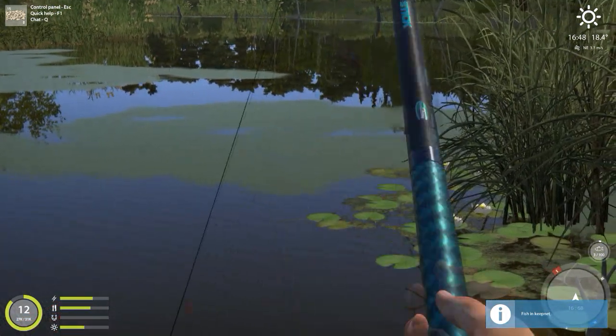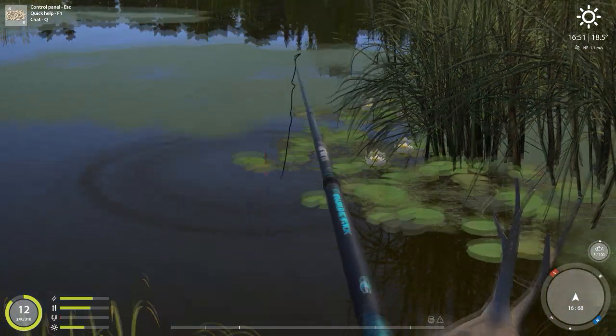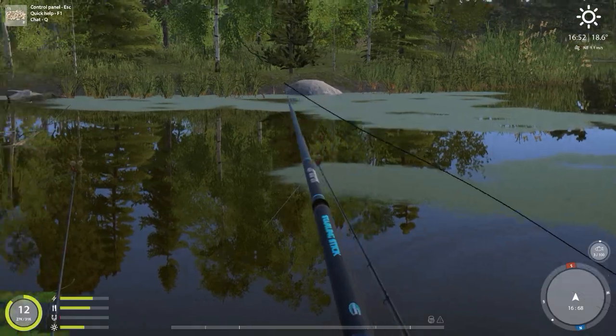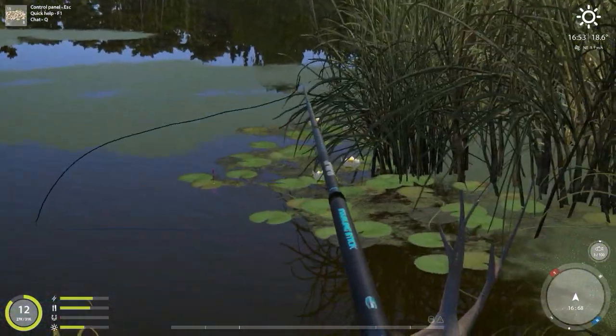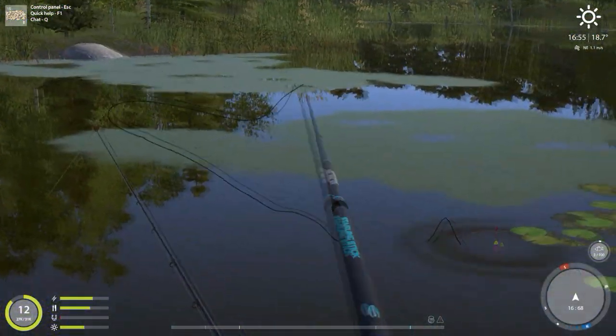I'll tell you, that gibble carp mix really seems to attract them very well. I mean, I really didn't know it would, but it seems to be the case. I'm going to pull this off to the left a little bit. There we go.